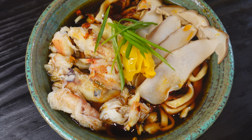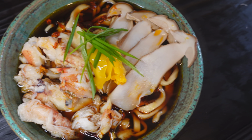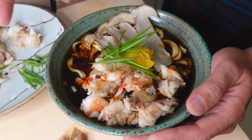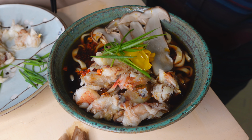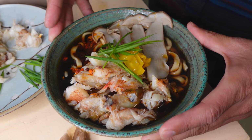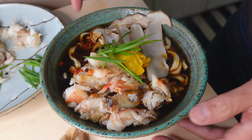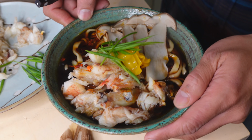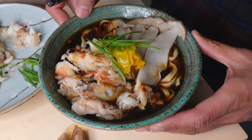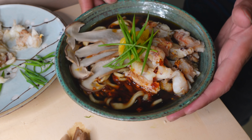Everything from harvested ingredients, including the mushrooms, everything in the stock except for the tare, the soy sauce and mirin. But other than that, pretty much all harvested ingredients, right? And then the noodles, self-made, so that kind of counts. Even the bowl self-made. Oh, even the bowl too. Jocelyn made this bowl, the ceramic bowl. This is her first one she ever made and came out awesome. And we're gonna be making more ceramics soon too.